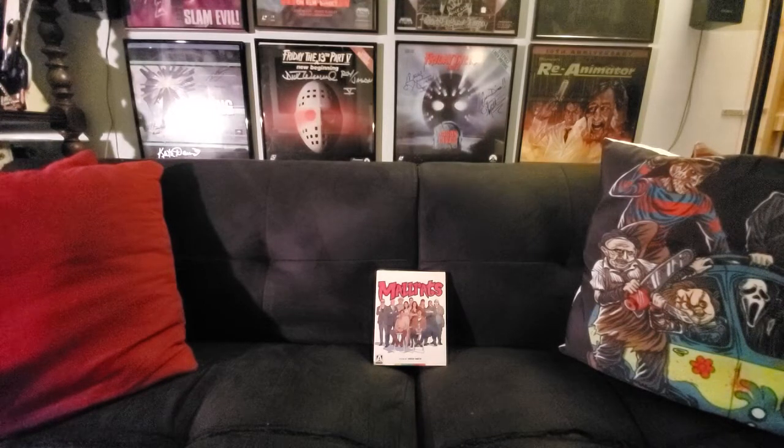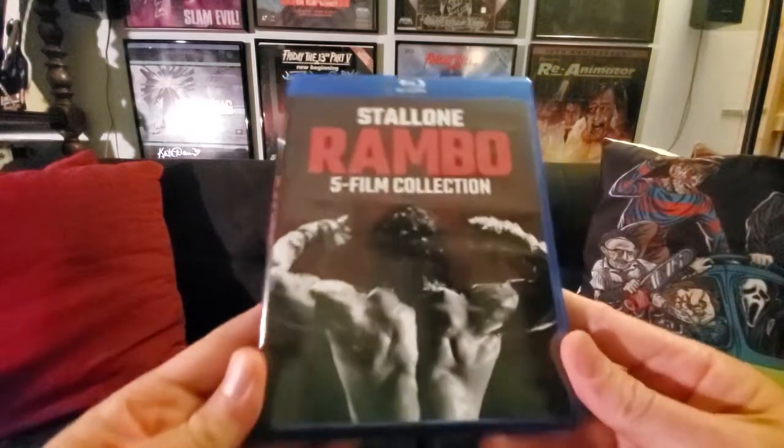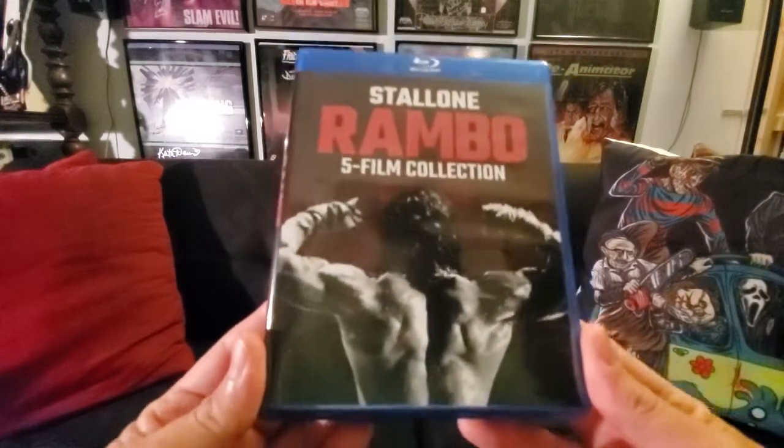So a couple of things I picked up at Walmart, I think about a week or two ago, right when they started coming out with their Black Friday stuff. It pales in comparison to what we've seen in the past, right? In the past, you would have just rows of movies, and here you just have maybe 2 or 3, and they always have them color coded. So I picked this one. The first one I picked up was the 5-film collection of Rambo.